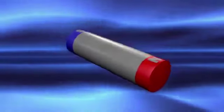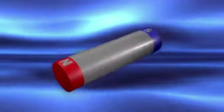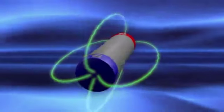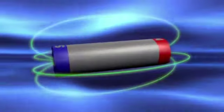A basic or dipole magnet is typically an iron-based metal with its atomic structure aligned so that energy is focused in a single direction. That energy exits the South Pole and flows to the North. It creates what are called flux lines, a cyclical pattern we call the magnetic field.